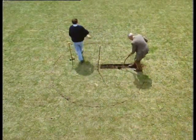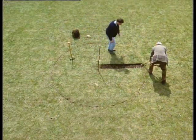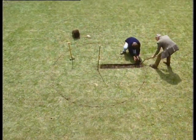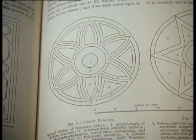The centre stake, we will leave that in the middle all the time because we've now got to mark out the plans that we're going to plant to on the border. So we'll go back to the office and we'll work this out.